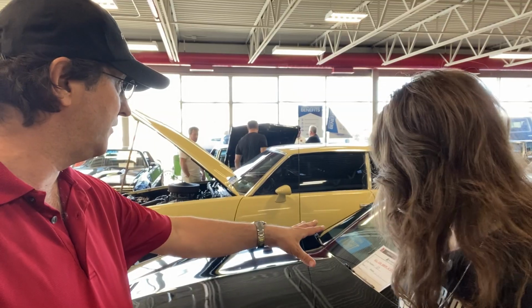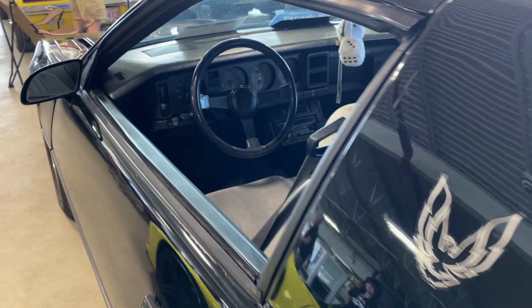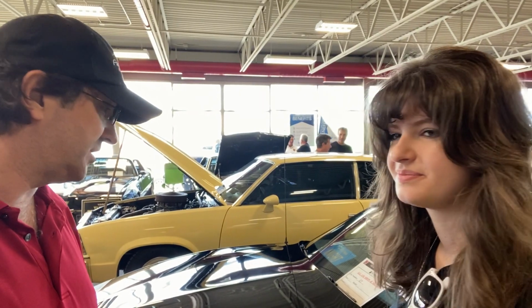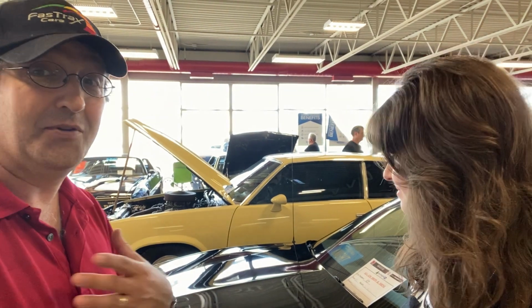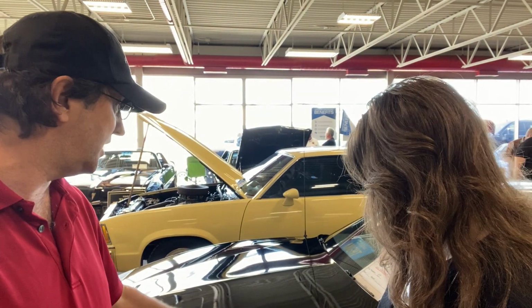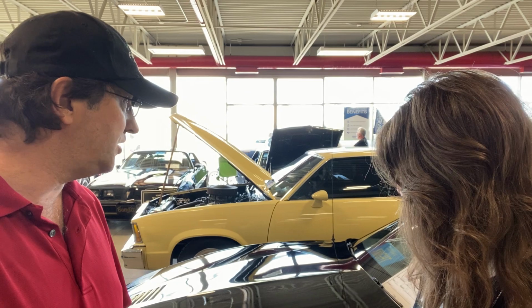And it looks like it's in beautiful shape. The dash is in great shape, which is unusual for a car like this. Usually you see them sun blistered and cracked, and this is quite good. And it's a black car, so I know about black cars, I've got my black Nissan, and they're hard to keep clean, and it looks like it's in beautiful shape, so you've done well with it. Thank you.